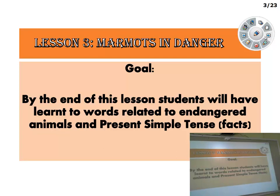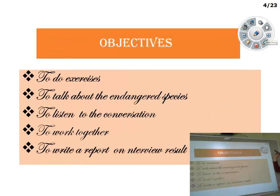Today our topic is marmots in danger, and our goal is that you will learn the words related to endangered animals, and study and practice the grammar, present simple tense, and talking about facts. Our objectives today are to do exercises, to talk about endangered animals, to listen to the conversation, to work together, and to write a report about endangered animals.